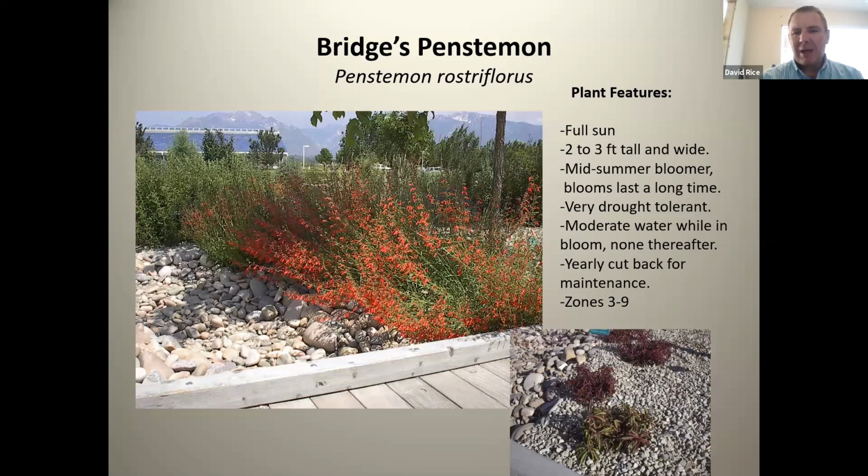Bridges, another red penstemon. And you're probably thinking, wow, I'm sick of those. They're just great plants. They're not always available. Some of these you may have a hard time finding as a start, but you may be able to find them as seed, and many of them are easy to grow from seed. Some are not so easy. But this one, if you could find it, it's a summer red.